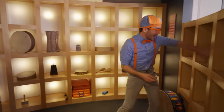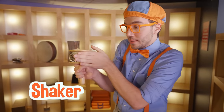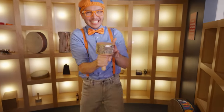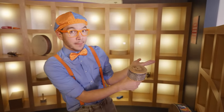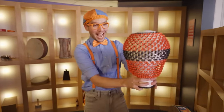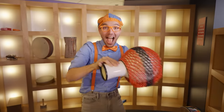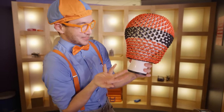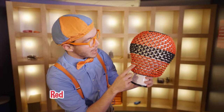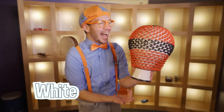Whoa, look at this. Yeah, have you seen one of these before? This is a shaker. You just go on the side with your hand and shake. Ooh, we have a small shaker, but if you want, we also have really big shakers. Woo! Wow. Yeah, this one's kind of silly looking. Yeah, it's covered in beads and is the color red and black. But the shaker under it is the color white.